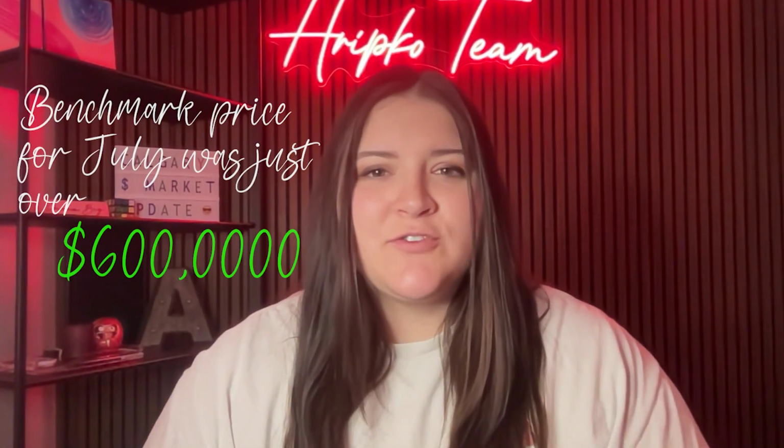Although the majority of the supply growth occurred for homes priced above $600,000, it's been enough to start shifting the market away from the extreme seller's conditions that we experienced throughout the spring. This has taken some of the upward pressure off of home prices. In fact, the total residential benchmark price for July was just over $600,000, pretty much the same as last month, but still nearly 8% higher than last year.